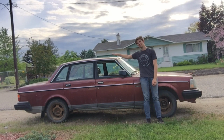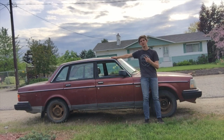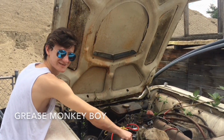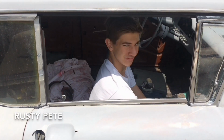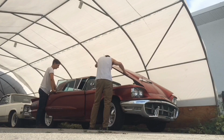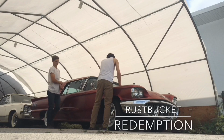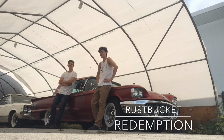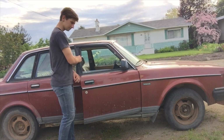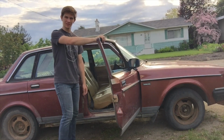Today I just bought this Volvo 240 for 200 bucks. And it's pretty dirty on the inside, so I'm gonna clean it out. Well, it's pretty dirty right now, but I have a feeling that it's gonna clean up nicely.